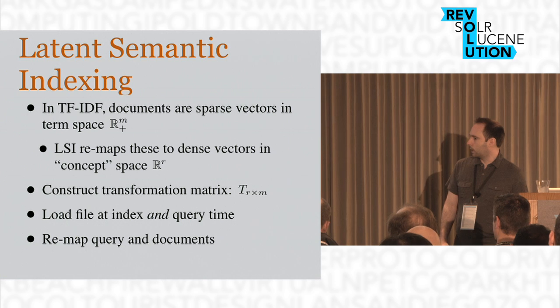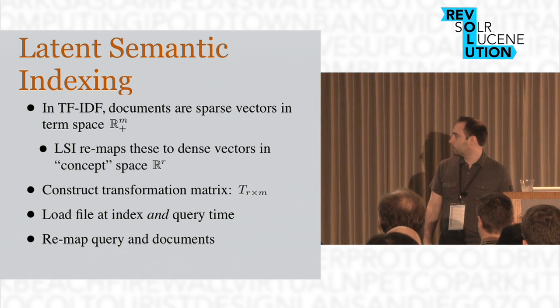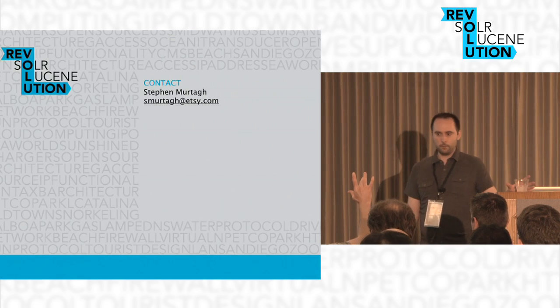So I think there's a lot of interesting directions we can go with this, using basically Hadoop, built-in Solr, and a couple shell scripts to tie them together. Yeah, that's all I have. Thank you.